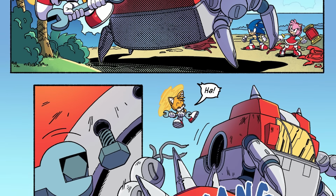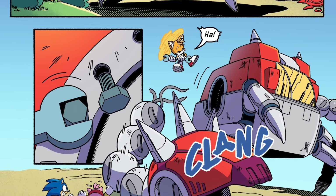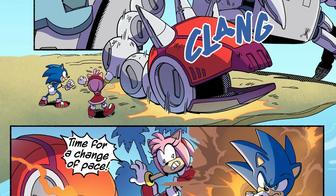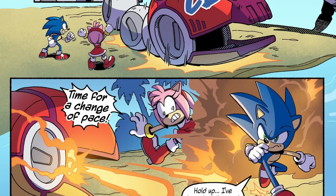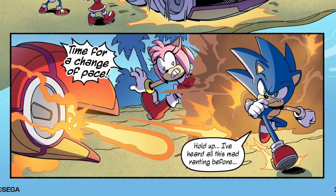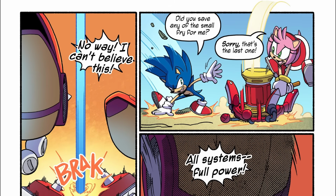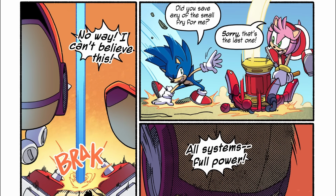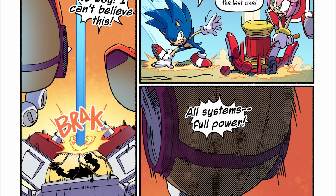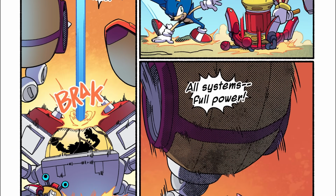Now, I don't know if this is written by Ian Flynn or not. Ian Flynn is the main writer of the IDW comics, and is also the lead writer for Sonic Frontiers as a game, which is super exciting. It's his first time writing a game, and having read a lot of IDW comics, I have to say, Ian Flynn is the man for the job. The writing is definitely going to improve in this one.